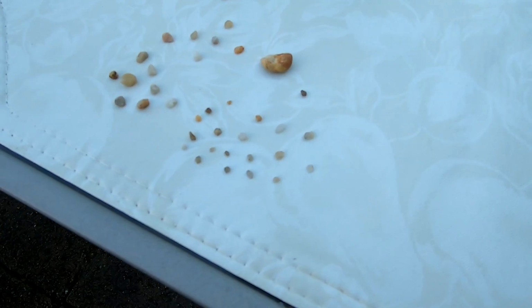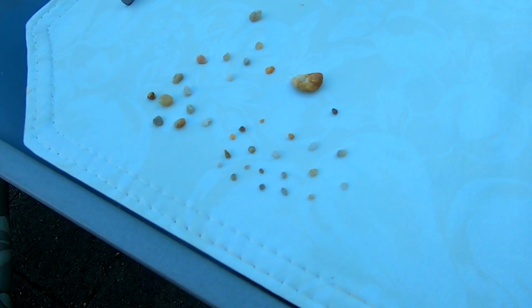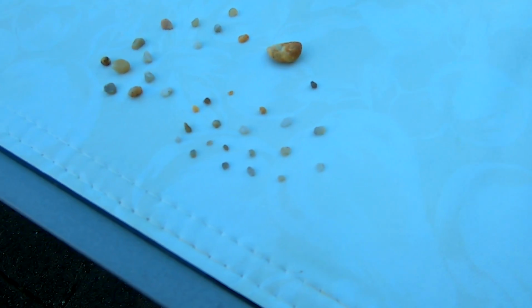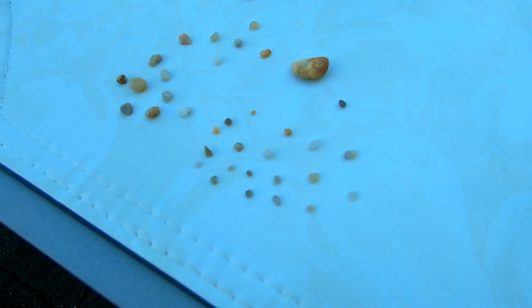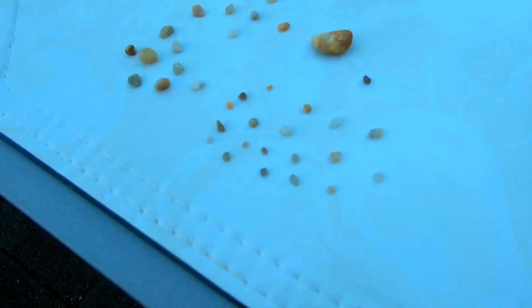Well, that's all she found, and looking at it a little closer, and the GoPro's not going to show it, but to me it looks like just a bunch of quartz and possibly agates are in there, but I don't see any sapphire, so we're just gonna call that quartz.